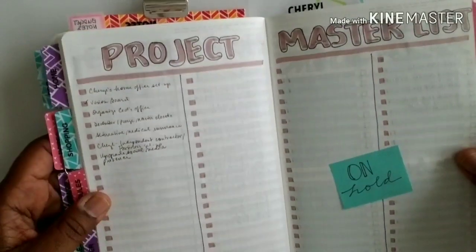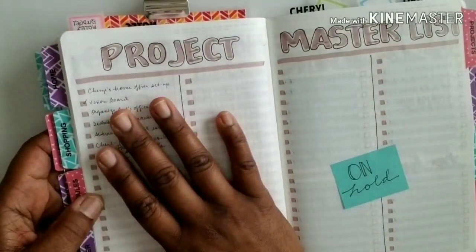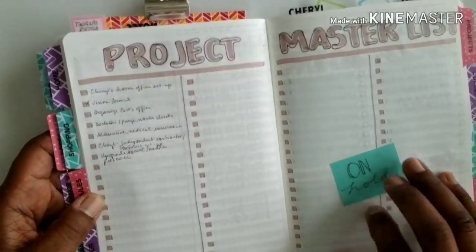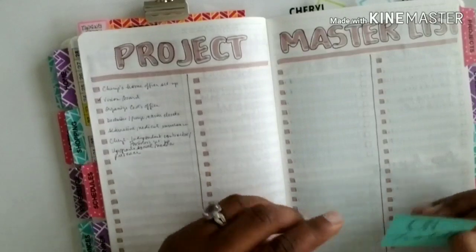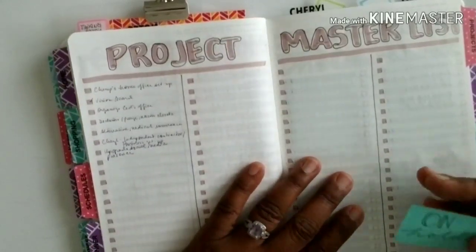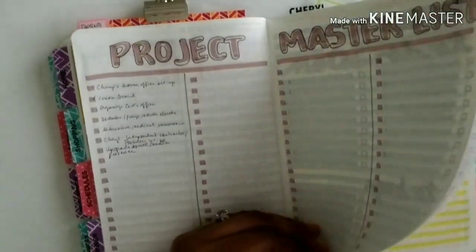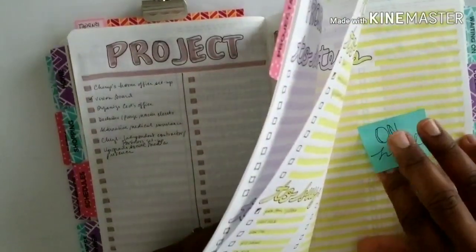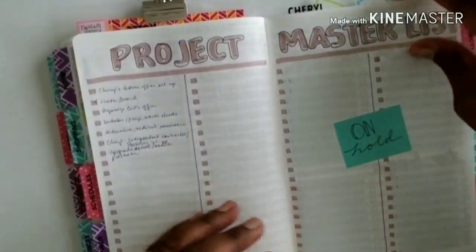Then this next section is my project section. And the first 2 pages of my project section is my master project list. This is where I dump all project ideas, and I just have this little sticky note here that says on hold. So if I start a project and then I have to stop it in midstream for whatever reason, I just put an on hold sticker on it. And that way I know this is something I'm not working on right now. But for right now, I just have it stuck right here.